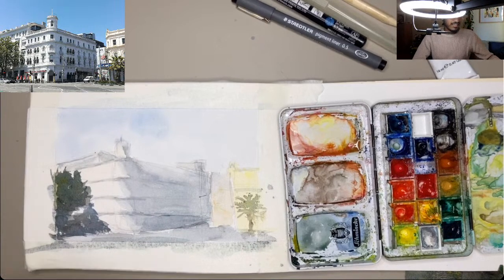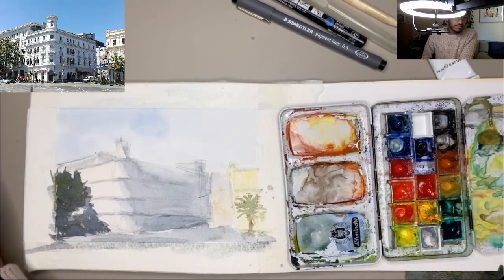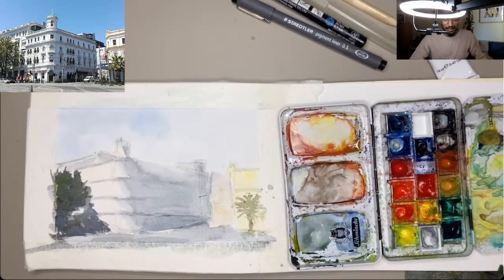All right. So no is winning, so that's okay. I'm going to assume that it's all right. So let's go and add the details.